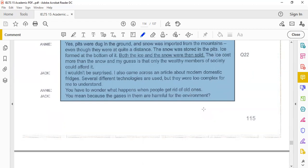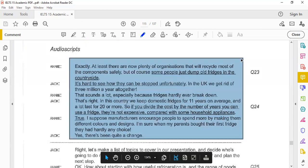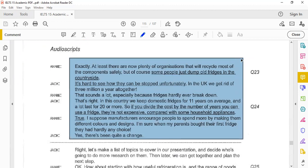I wouldn't be surprised. I also came across an article about modern domestic fridges. Several different technologies are used, but they were too complex for me to understand. You have to wonder what happens when people get rid of old ones. You mean because the gases in them are harmful for the environment? Exactly. At least there are now plenty of organizations that will recycle most of the components safely. But of course, some people just dump old fridges in the countryside. It's hard to see how they can be stopped, unfortunately.